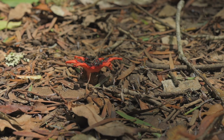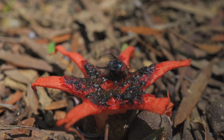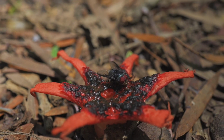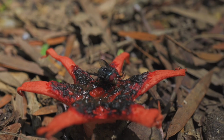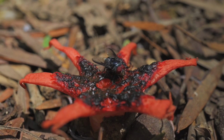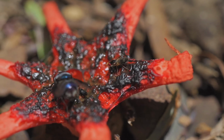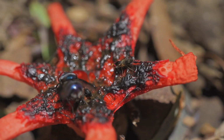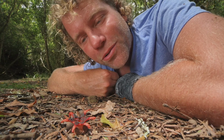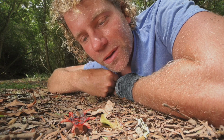This is the stinky starfish mushroom, fungi, or Aseroe rubra. Aseroe means disgusting, roe means juice, and rubra red. So disgusting red juice. And in the center of this fungi, the fruiting body, there is a disgusting red juice, and it's pungent. It does smell like a rotting carcass. And that's the whole purpose of Aseroe. It attracts flies, and there's one eating the juice at the moment.